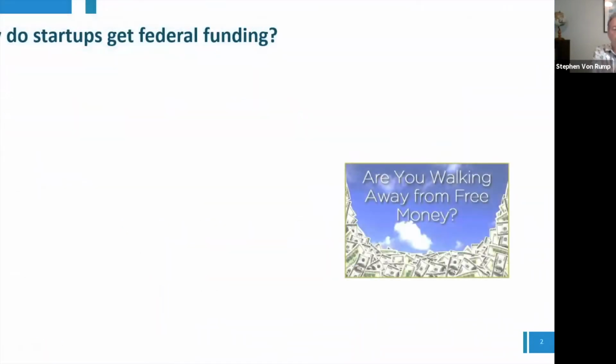Okay, so who wants to make a deal? Who's looking for free money? And by the way, we should define what we mean by free money. Are you walking away from free money? Well, maybe. That's what we hope to find out here today. But let me define what free money means. It means non-dilutive: what these federal agencies give you is a grant, not an investment, and it gives you the opportunity to advance your company, sometimes significantly, without having to take dilutive funding. These grants are not free, believe me. I've been through enough of them to know, but still worthwhile, still worth the effort.